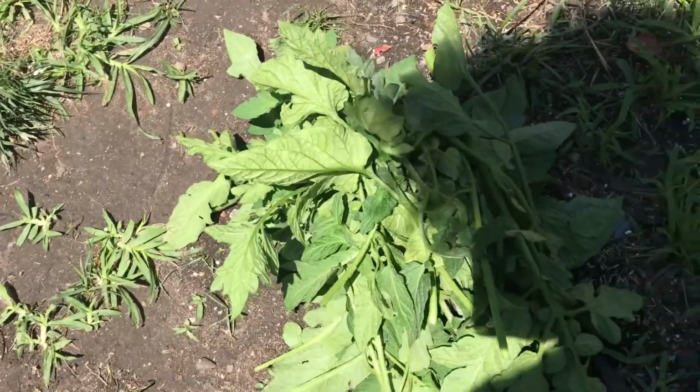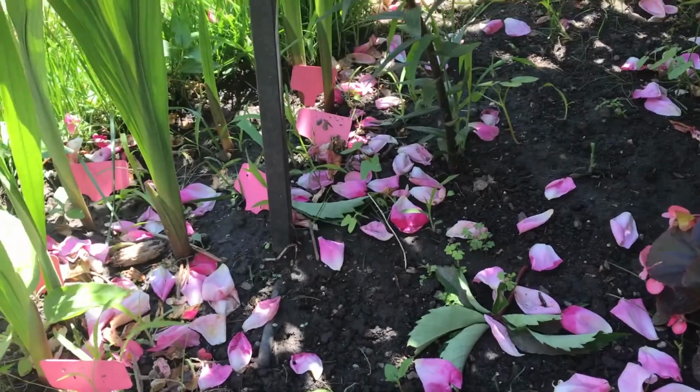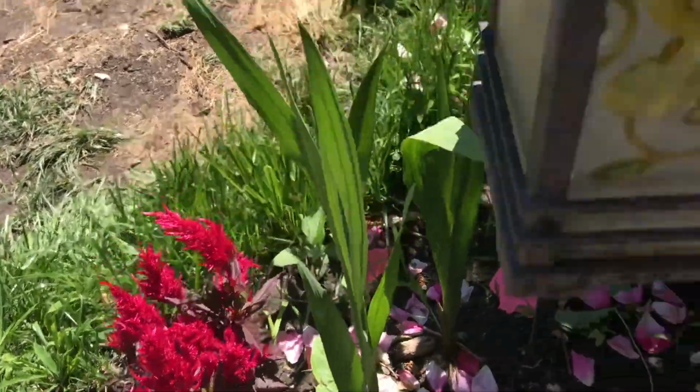Guys, this pathway was all flooded last night. All of this was flooded. So the last thing that I'm going to do today is touch up my rose bushes and clean up the petals. So I'll show you right now how bad it is. Look at this. This was all underwater. Like the water was honestly up to here. You couldn't even see the celosia.